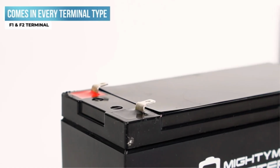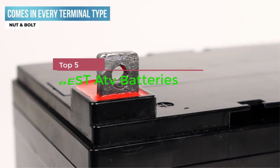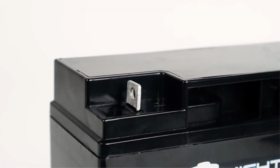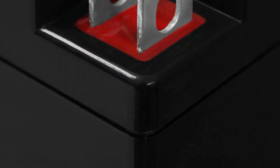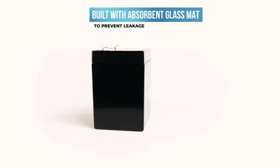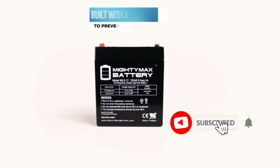What's up guys, in this video today I am going to show you the top 5 best ATV batteries. ATVs are not just for pleasure. Many of you may use yours to carry out specific jobs, such as plowing snow, traveling around a farm, and so on. There are a lot of products available to choose from for ATV batteries, each with excellent characteristics, benefits, and prices to help you make an informed decision.